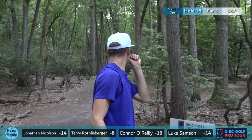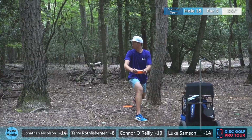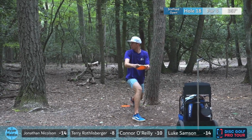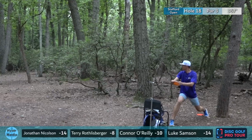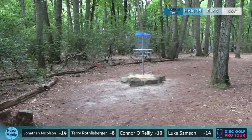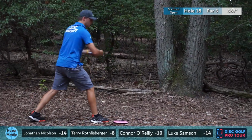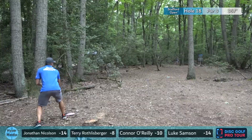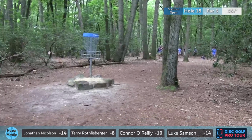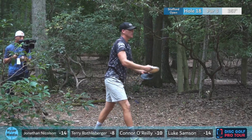It looked almost like the right shot. Fairway hit, just found a tree. They're there. They will get hit. They certainly are there. Okay. Game plan. Throw it by the basket, hit the bush. That'll work. Oh, that almost goes in. That was almost a 100-foot throw-in from Terry for birdie.